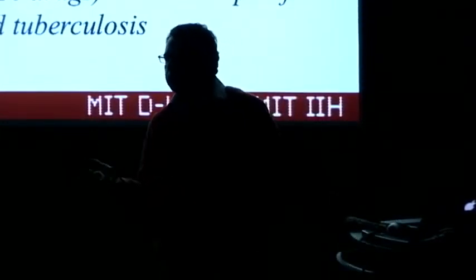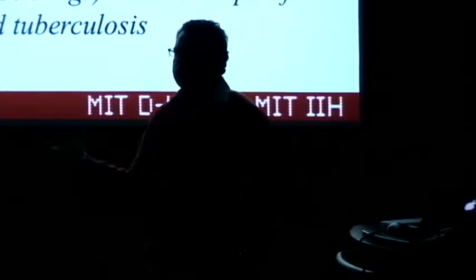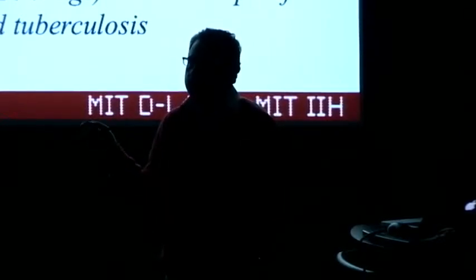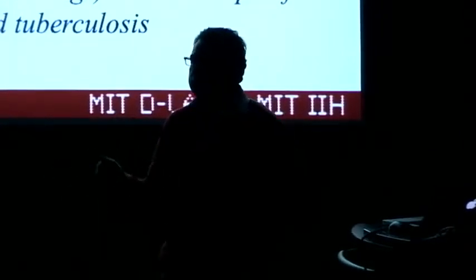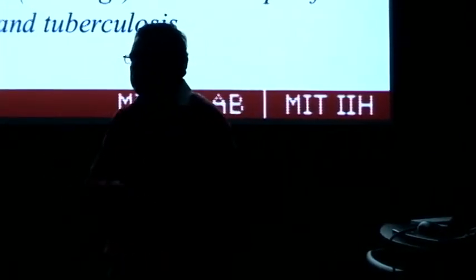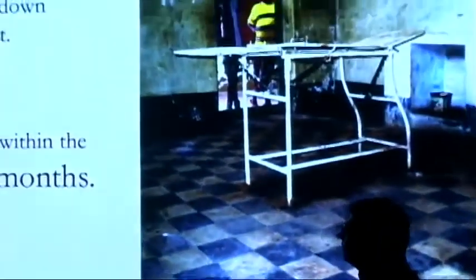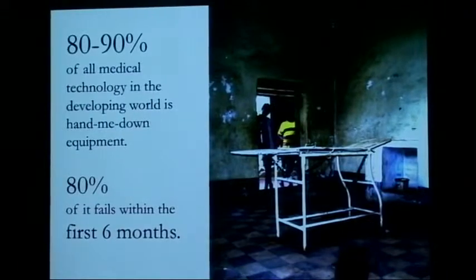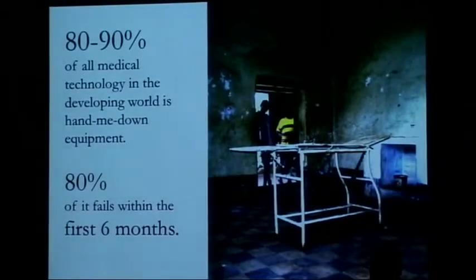With pharmaceuticals, we see a lot of advocacy going into dual market pricing mechanisms so people can have access to drugs. And with devices, what we see is a lot of folks who go to the developing world, they donate things, and they all take a picture in front of the truck or the church or the school or college, and then they leave. And then this is what happens. About 90% of all medical devices in the developing world are the result of hand-me-down donations. So they worked at a hospital here, and then somebody decided to donate them.